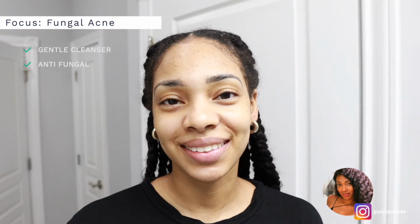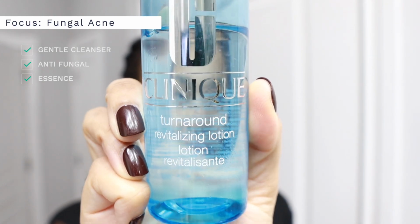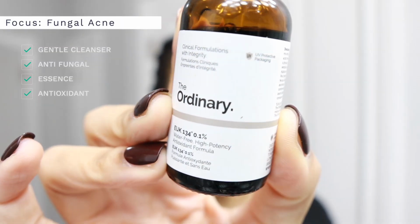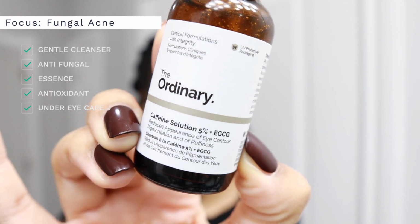So I've showered, I've rinsed that off, and now I'm going to go in with the Turnaround Revitalizing Lotion from Clinique. This is basically an essence, and it's great for layering on your skin. I like to use that for moisture, and then I'm going to go in with my EUK 134 serum. If you recently saw my winter skincare routine with The Ordinary, you know how I feel about this serum. Period.